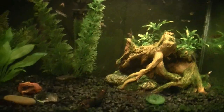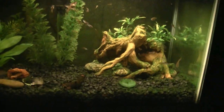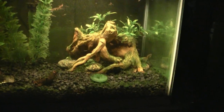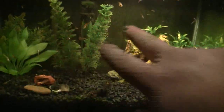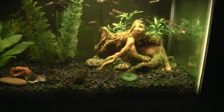I just did water changes on both aquariums, and this one has quite a bit of algae growth on the side, which I'm not too worried about, and I almost kind of like the look of it, aside from the fact it's hard to look inside the tank. I did scrub off a little bit of the front with a little cloth. I need to get one of those magnetic scrubbers.